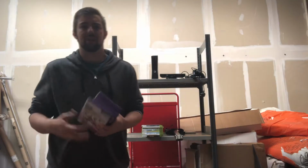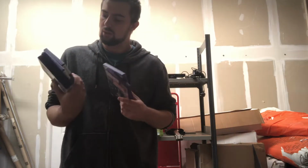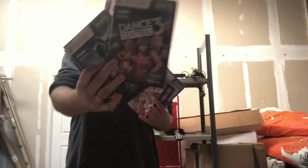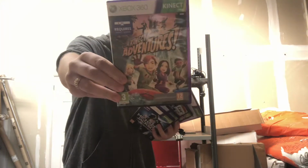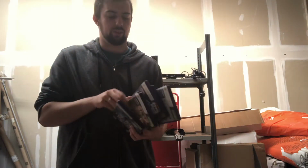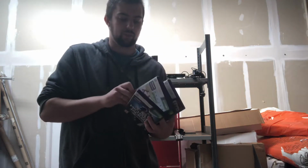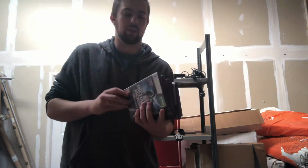Regarding the Kinect and the Kinect games, you've got Dance Central 2, Dance Central 3, Kinect Adventures, which comes with absolutely every Kinect, Kinect Sports, which is again quite a common Kinect game, and the Michael Jackson Experience on the Kinect.